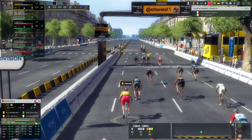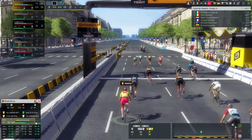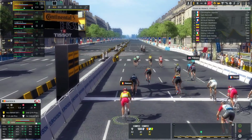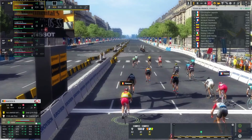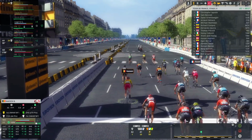Let's try and celebrate crossing the line on the Champs-Élysées. Can we do so? We should be able to do so. Come on. We just won the TDF. Really? Oh, that's kind of sad. I'm spamming every single button we have here. Yeah, that's just sad. We won't be celebrating here on the Champs-Élysées.